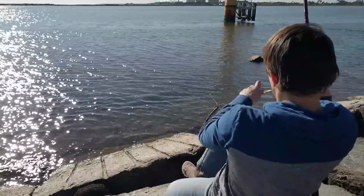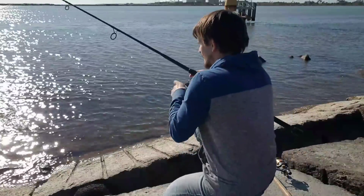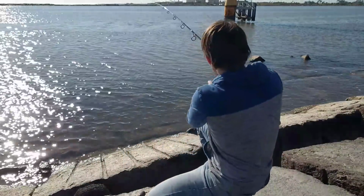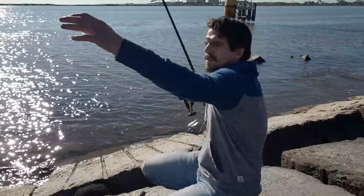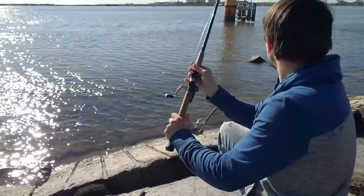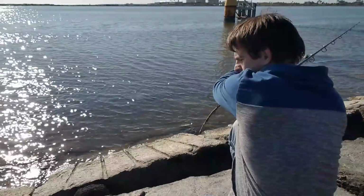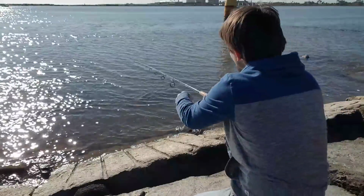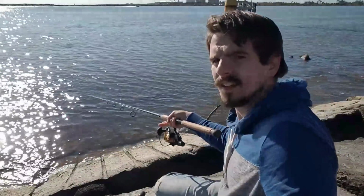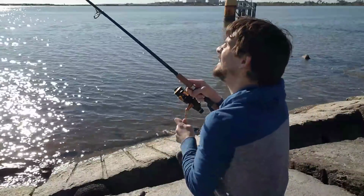Get away from the... to set one aside. I'm just going to focus on using a single rod right now. This back and forth is probably what's causing me to lose these fish. There we go. Wasn't ready for that.